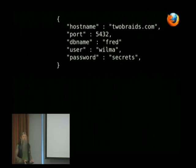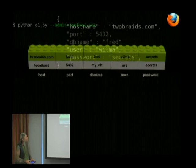I could say .py, and it would write a Python module for you with those values. You could say as argparse, and it will write the whole setup of argparse for you, so you can throw out Configman and just use argparse because you prefer argparse over anything else, or whatever you'd like.